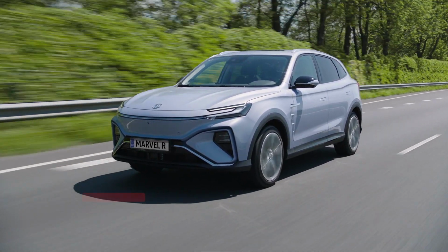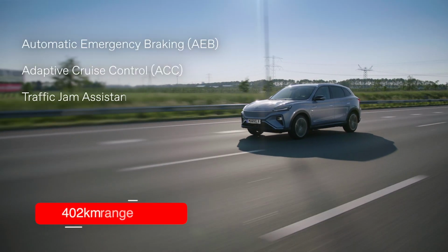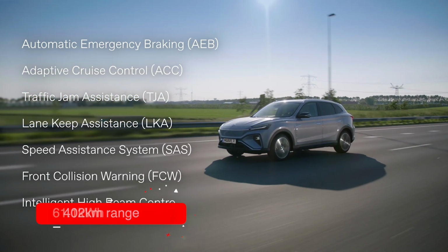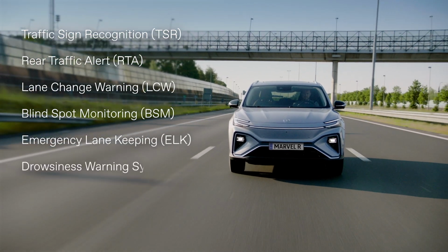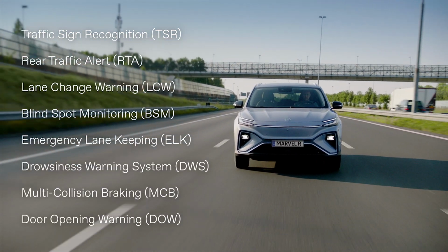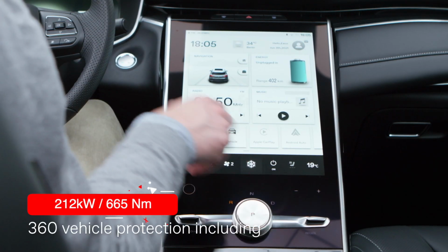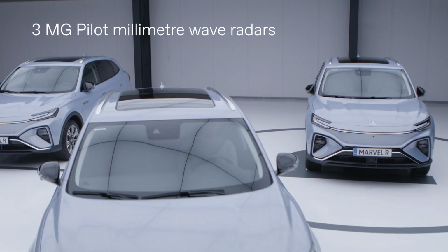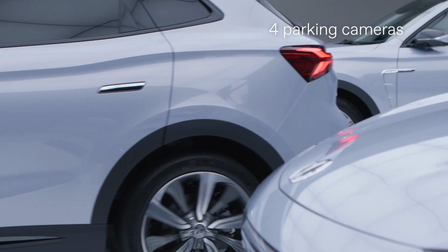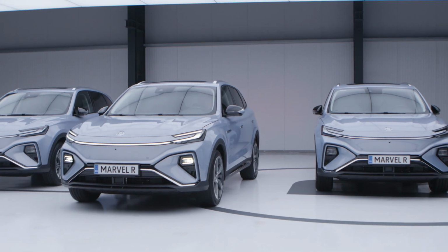I already said that, but power output is a respectable 132 kilowatts or 410 newton meters of torque, and a WLTP range of 402 kilometers from a 61.1 kilowatt hour battery. The performance version adds on an electric motor to the front axle and offers permanent all-wheel drive. Outputs a very respectable 212 kilowatts and 665 newton meters of torque, and this one, because I guess it's got a heavier battery and going for speed, is only 370 kilometers rated.